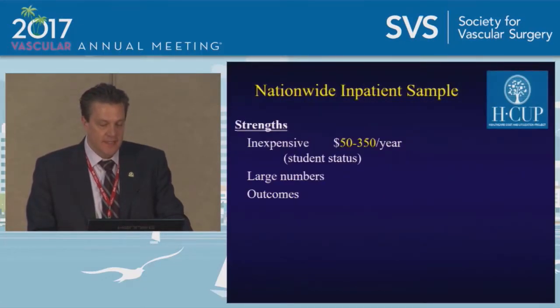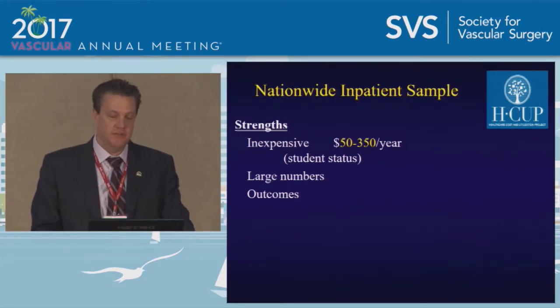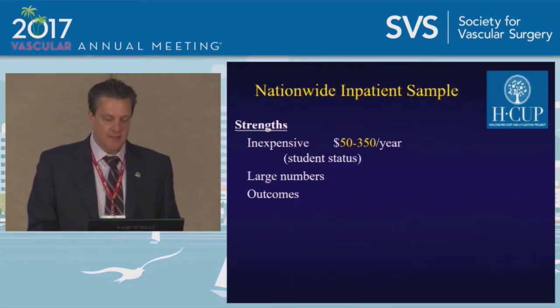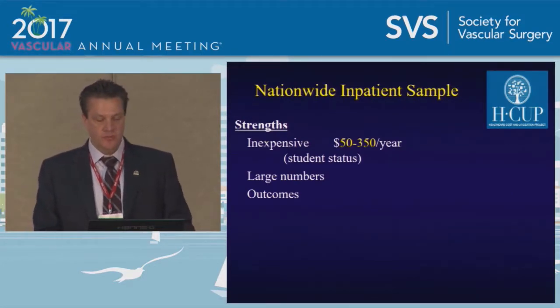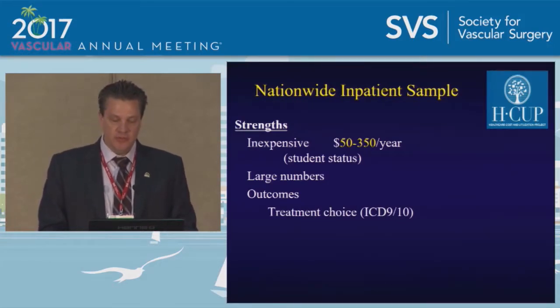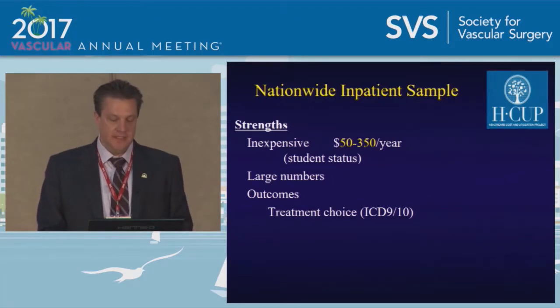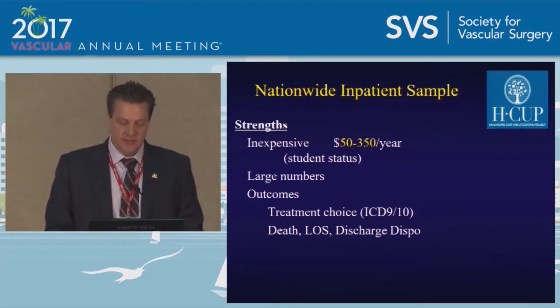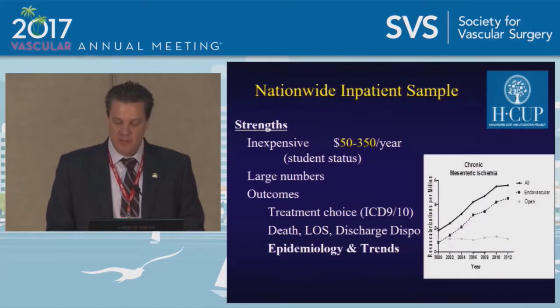The NIS, one of the big strengths is it's much cheaper, so $350 a year or even $50 if you're a student. Huge numbers. It includes those less than 65 years old. It includes uninsured. And then it's good for things like looking at treatment choice, as long as that treatment is something that you can actually determine based on the ICD-9 coding. In-hospital death is accurate, as is length of stay and discharge disposition. It's great for looking at trends.